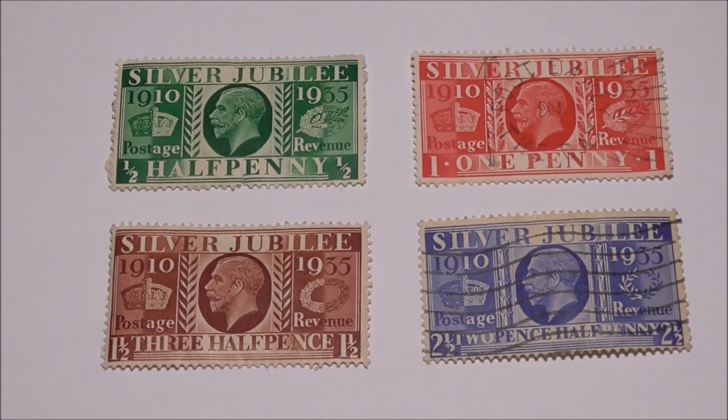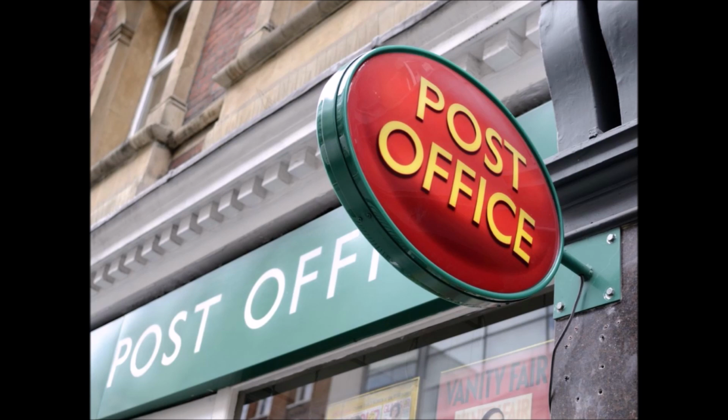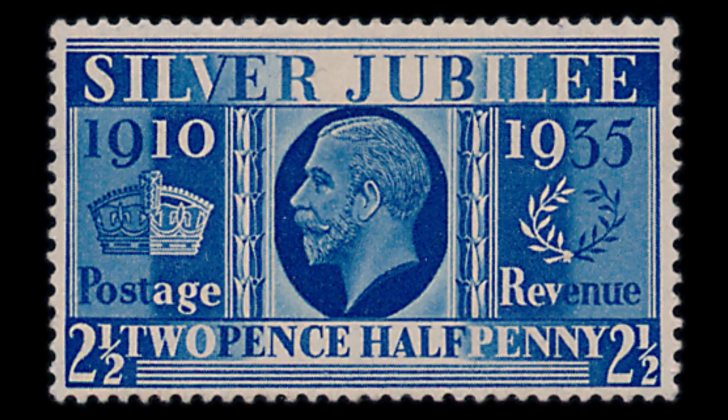So how was this rare stamp discovered? Well, the story goes like this. In June 1935, the manager of a small business, Mr. A. Stavridi, ran out of 2.5 pence stamps and sent a member of staff to the local post office in North Edmonton, London, to buy some more. On their return, Mr. Stavridi, being a keen stamp collector himself, noticed the stamps that they had brought back were a different shade of blue from the ones previously purchased, which were later identified as a Prussian Blue.